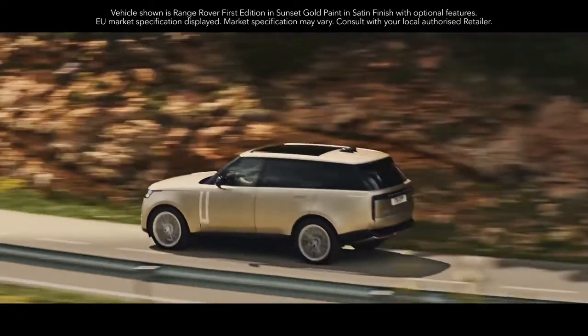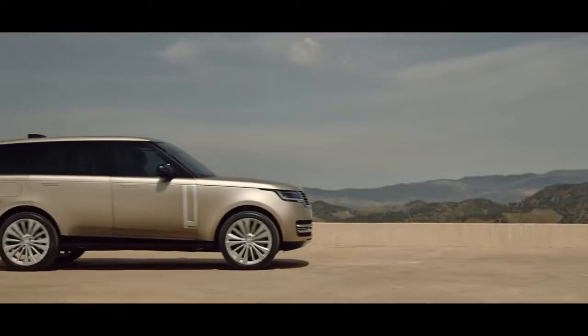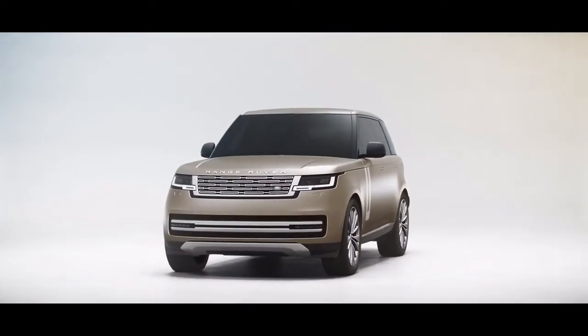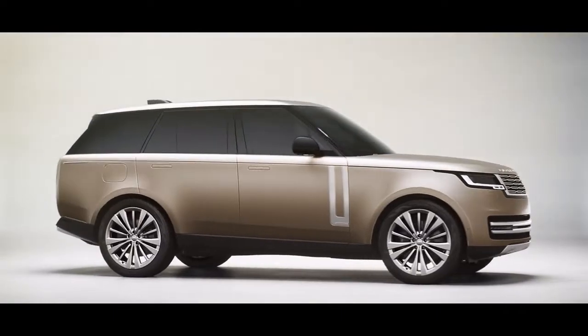Introducing the new Range Rover. Breathtaking modernity, peerless refinement, and unmatched capability, informed by more than 50 years of evolution. The modernist design philosophy doesn't follow fashion or trend. It's free from superfluous detail, yet is full of charm.